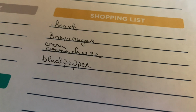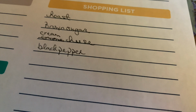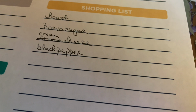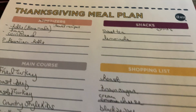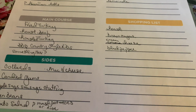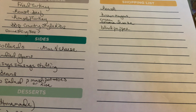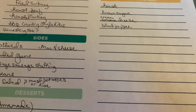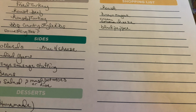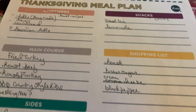And then this is my short shopping list, but I'm sure I have a few more things to add, like herbs I didn't put on here, and some shredded cheese, and I'm still working this out. So this is our Thanksgiving meal plan. I do probably need to simplify a little bit more, but again, I try to use the slow cooker or something that I don't have to sit and stand for hours, but you still end up standing for hours. But okay, y'all. All right.